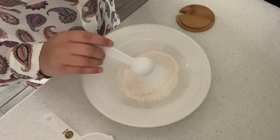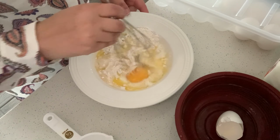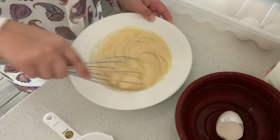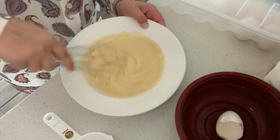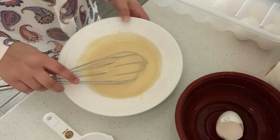So for the breakfast, I'll be making mini pancake cereal, and I don't have the pancake mix batter, so I will make the batter from scratch. So our batter is ready. I will let it sit for a few minutes.